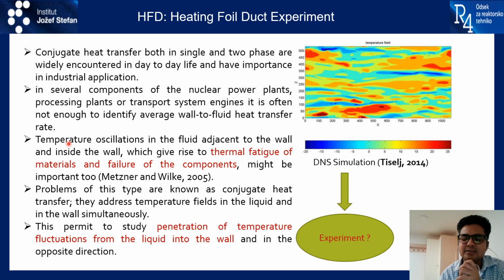In certain cases, other phenomena are also important, like temperature oscillation, which occurs in the fluid adjacent to the wall and inside the wall, and gives rise to thermal fatigue of material and failure of the component. So this temperature oscillation is important in the design and safety of the system. Problems of this type are known as conjugate heat transfer.